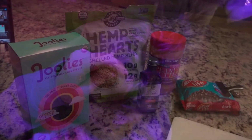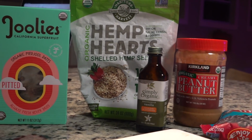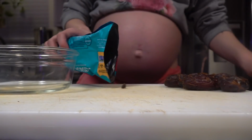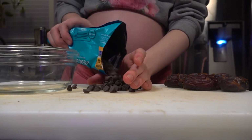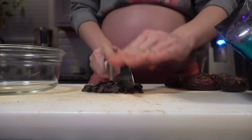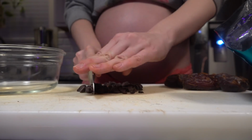Okay, so I think I mentioned this in my last day in my life video, or I'm showing you the exact same thing again. I honestly don't know. I'm so pregnant, so forgive me if I'm repeating this, but I've been eating these a lot. I poured out my chocolate chips to use in my dates. See, I don't think I actually showed you guys this recipe. I think I just showed you the after.